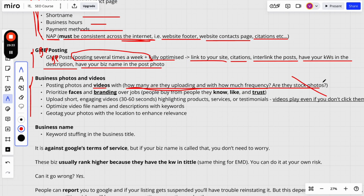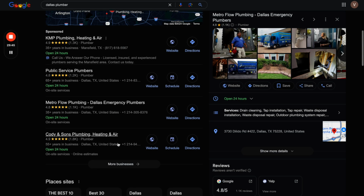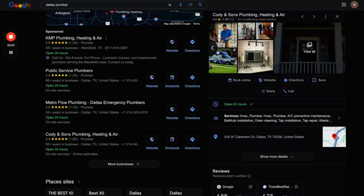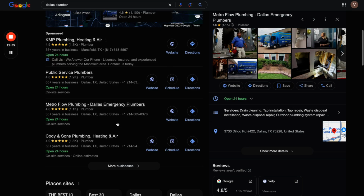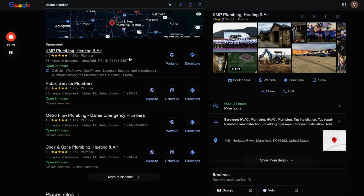If you're doing stock photos, please stop, right? Firstly, because Google knows what stock photos are. They can read the EXIF data from the images, and that won't bring you anything, right? It won't be beneficial. It'll only be detrimental. And as a customer, if I go here and I see stock photos, I would just say, this isn't a real business. We as customers, and I think you can share this opinion, don't trust stock photos. If you're a real business, why are you using stock photos, right? So don't use stock photos, please.